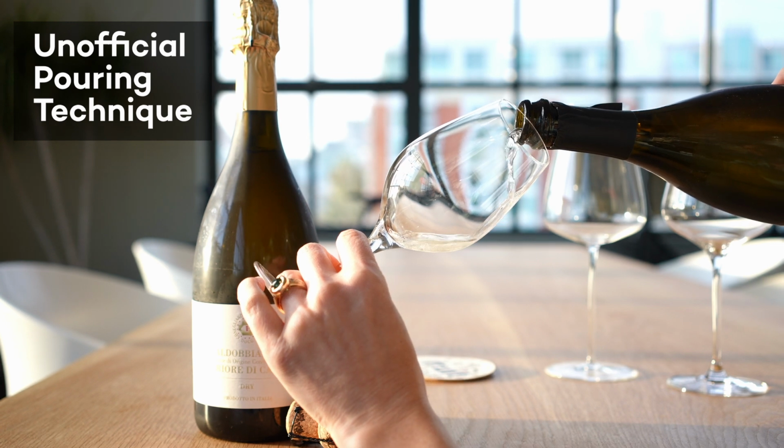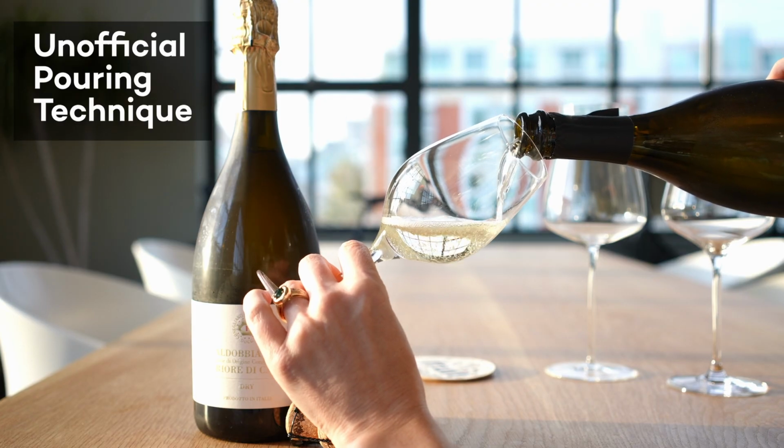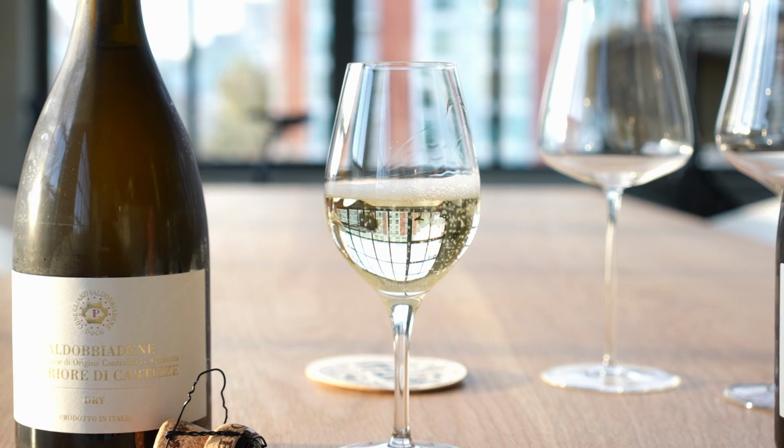When it comes to pouring Prosecco, I usually pick up the glass and I pour Prosecco at an angle, just like you would a bottle of beer. This helps preserve those bubbles inside the glass, which is what we love in our sparkling wines.